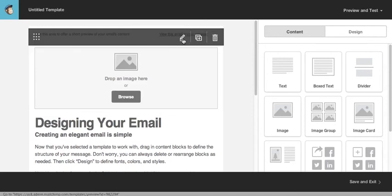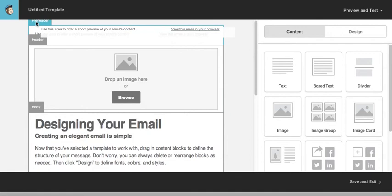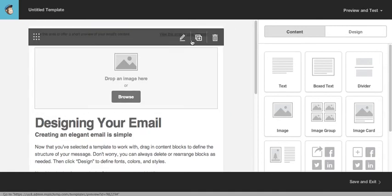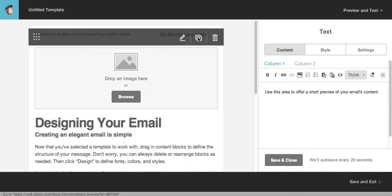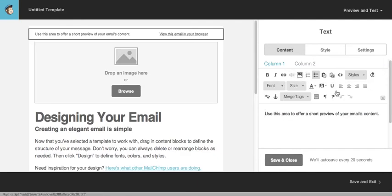And these buttons, this is edit, duplicate, and trash. And then this is move. Do I want to move it around somewhere? Ooh la la. So that's for your header. And if you click edit, you can edit that little place. If you click on this little arrow, you get more options. It's just like a Word program. I think we're proficient enough at that.